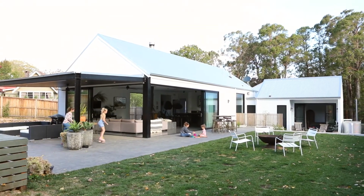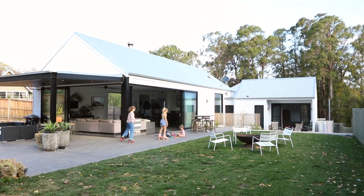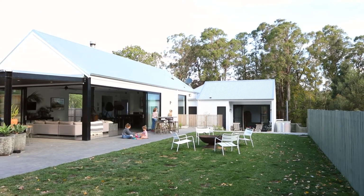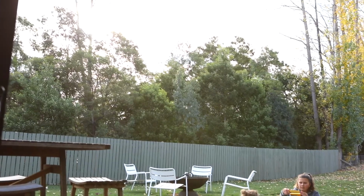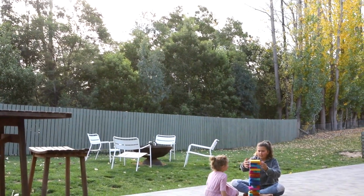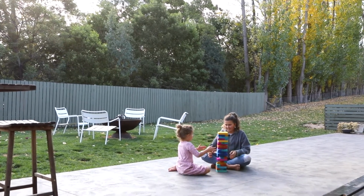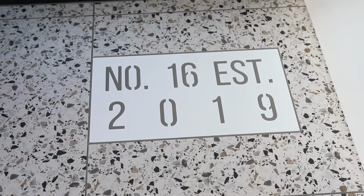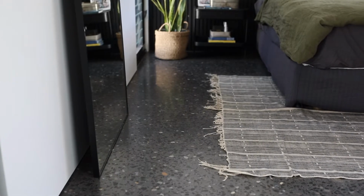Yeah, we really did. I think that it was really important that this wasn't going to be a delicate home. Having 4 kids, I didn't want to feel like I was watching them every second of the day to make sure that something wasn't getting bumped or broken, or the floorboard scratched or ruined. So a big part of the feature of the home was to have it on a concrete slab that we would then polish.